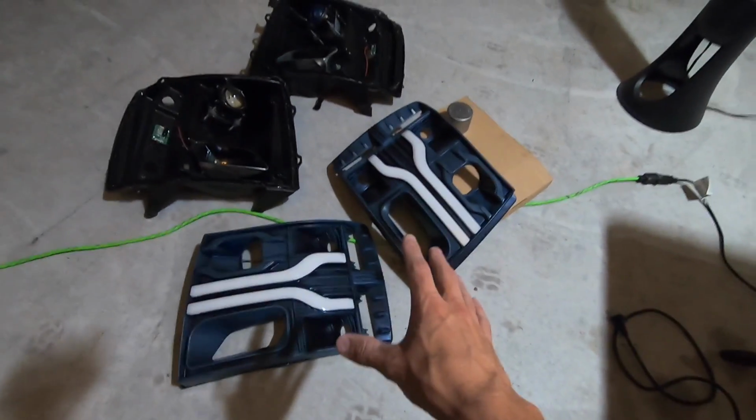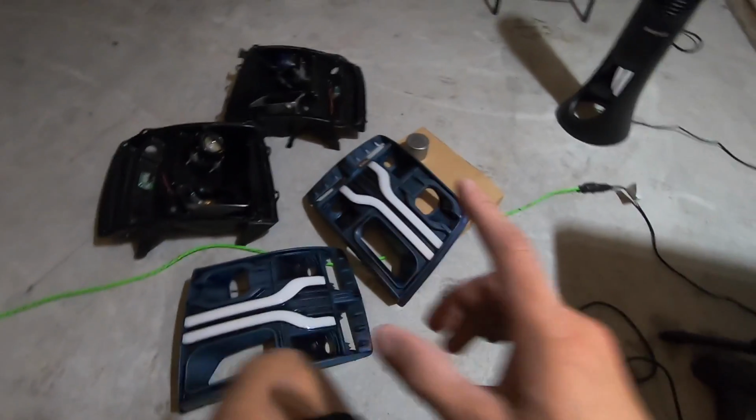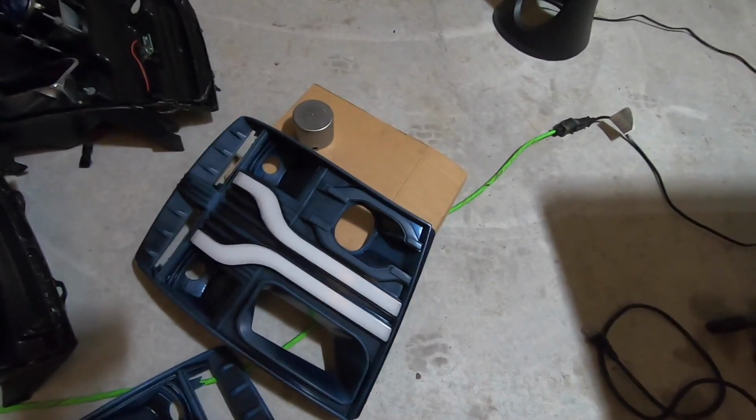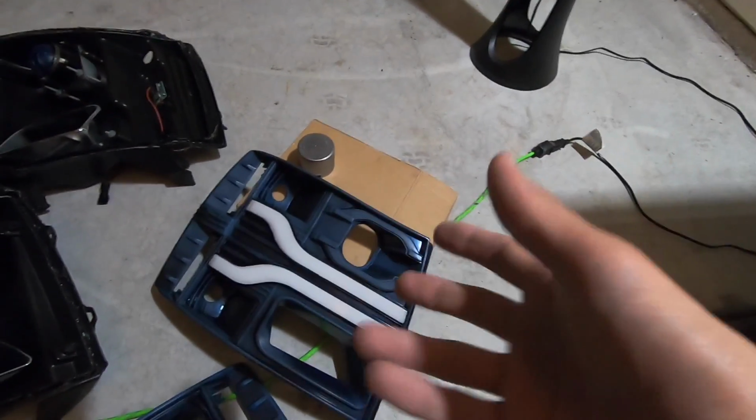We do have both sides housings painted. Again, this is just the base coat. We have to put a clear coat on this paint because the way it comes out, it dries super, call it bland. And then when you put that clear on there, you get the gloss with the metallic sparkle.